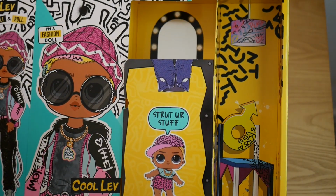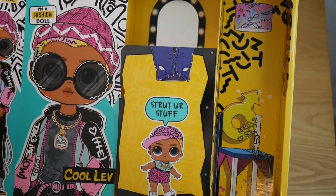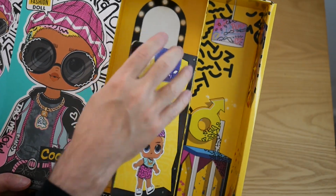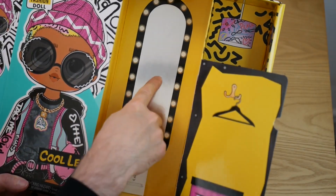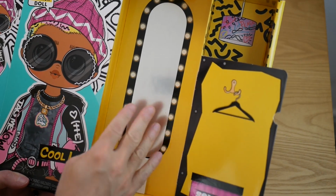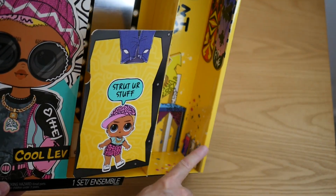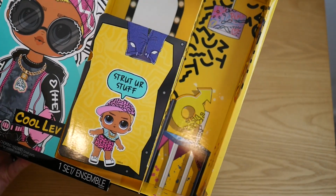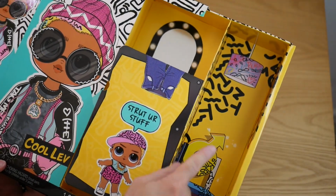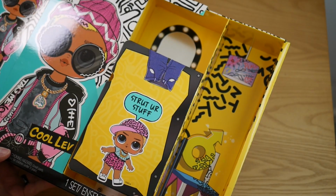Okay, so I thought I'd just show you a quick look at this sort of box bit here. So this is the bit that he came out of. This was where the doll's behind, and obviously there's this mirror thing that you can peel the thing off, and it will be an actual mirror. And then on this side here, there is various sort of like skateboarding stuff and spray paints and things like that. So you can kind of use this as like a background for like pictures and things like that.